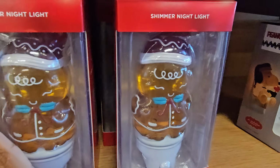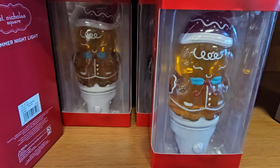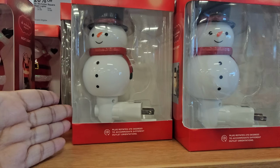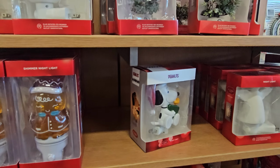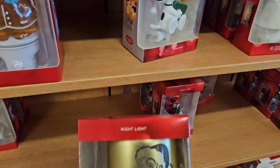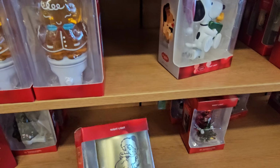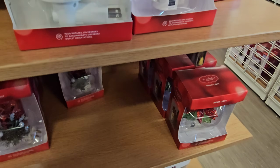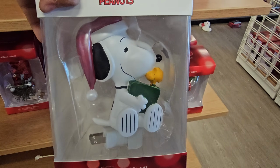That's cute. Shimmer nightlight. These are $25. They had a snowman. There was one that was s'moring one year. But they also have cute night lights at Dillard's too. But they could be kind of pricey. I think some are $40. Almost the same price as Kohl's. It's a peanut one. Look at that. That's cute.